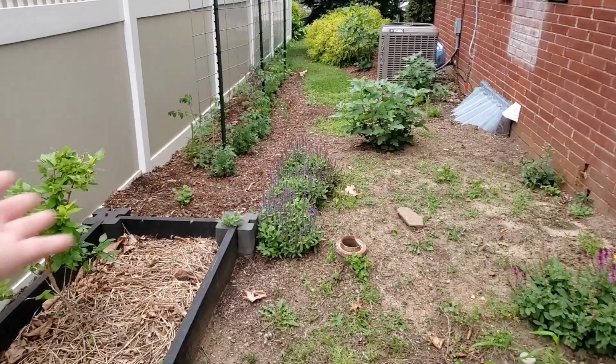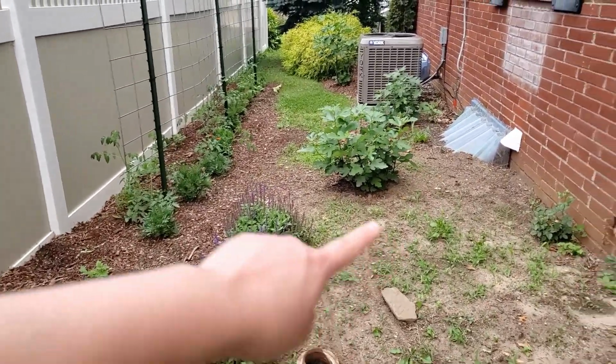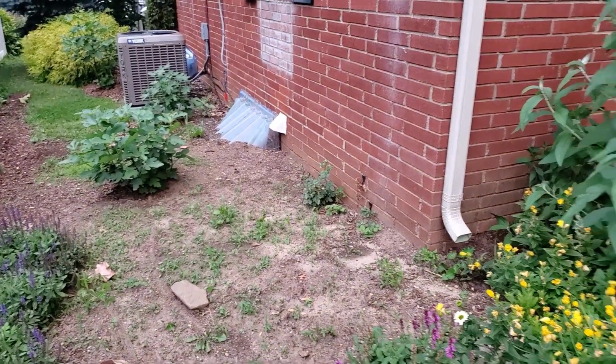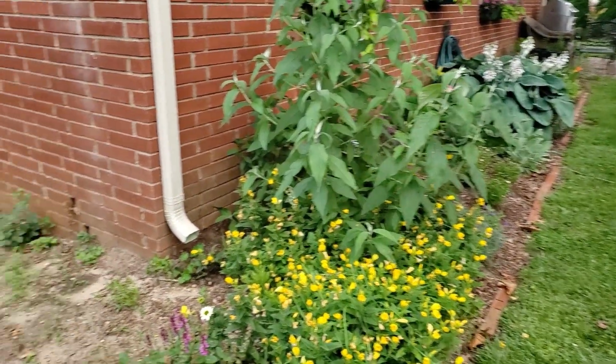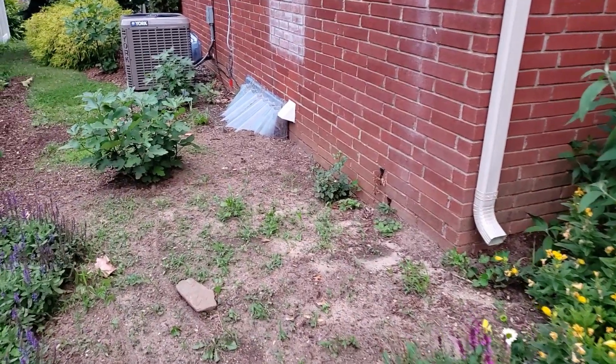All right, next to our blueberry row, we have our fig alley. We have 3 fig trees down here, which gives its name. But down here we have our Perennial Cottage border, which I added or built upon this season, and I plan to continue that down here.